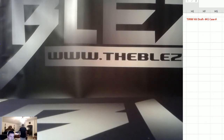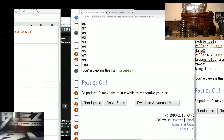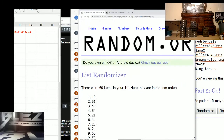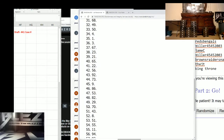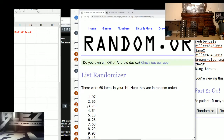We're doing a hit draft. Case number 41. We're picking the case after 11 times. Top spot's the one we're going to do. 2, 3, 4, 5, 6, 7, 8, 9, 10. 11th and final. We're doing case number 97.